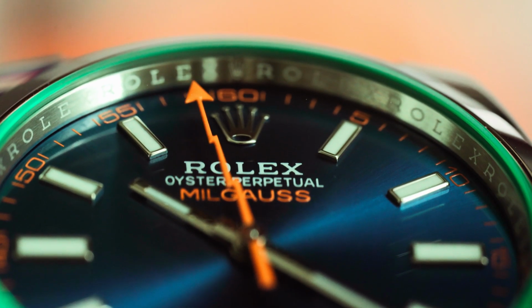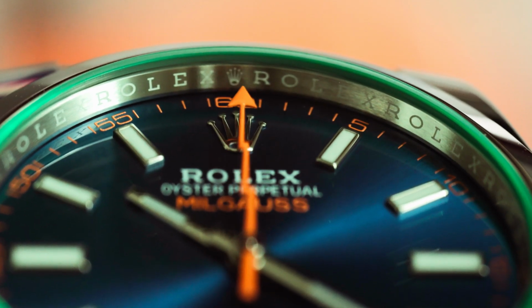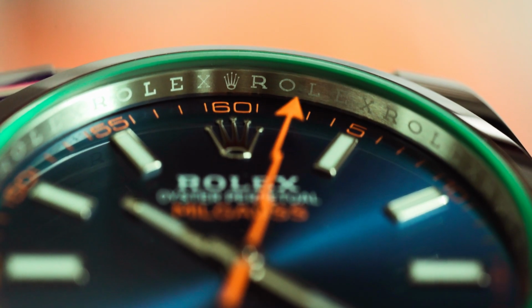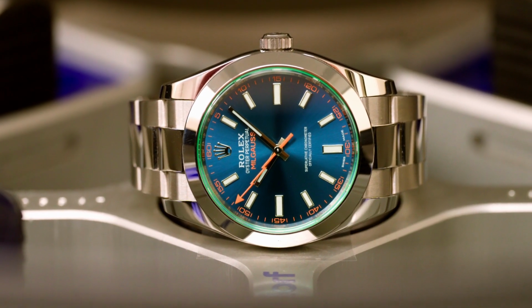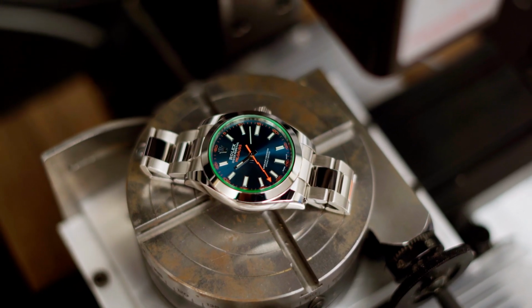And this is rather unusual for me. I am used to my watches, like my Tissot, my Hamilton, my Seikos for sure, running many seconds in daily deviation. But with this one, I know that it is going to be bang on, that it is just dialed, and I really like that.